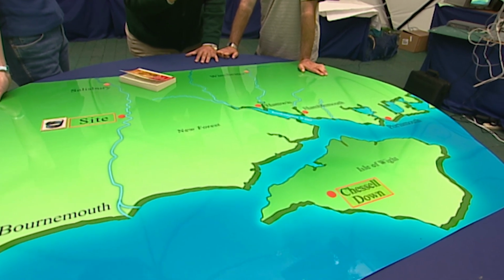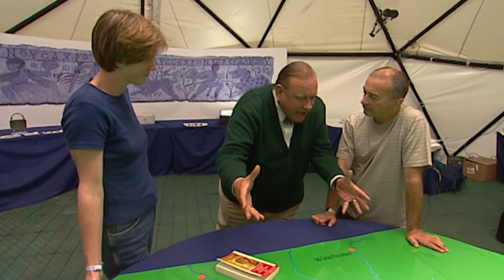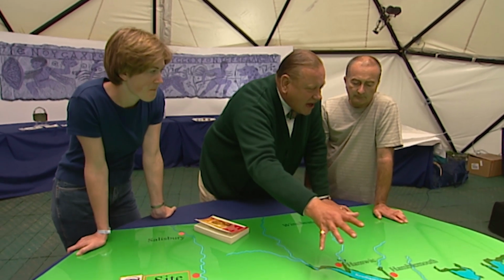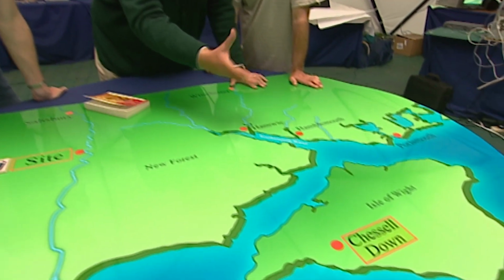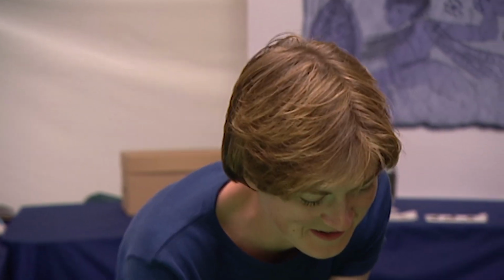And in that year, there swept down from the north, from the Thames Valley, a tribe of Saxons under their King Cadwalla. And he conquered this area, committed genocide and even ethnic cleansing on the Isle of Wight. Do you buy all this? Well, Robin's getting all this from Bede.